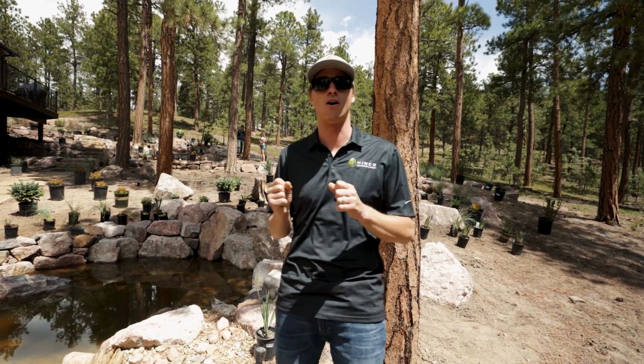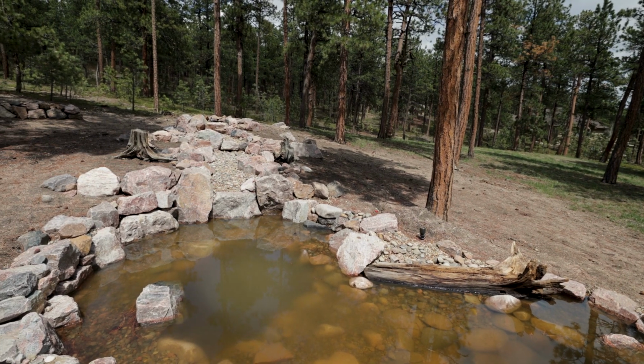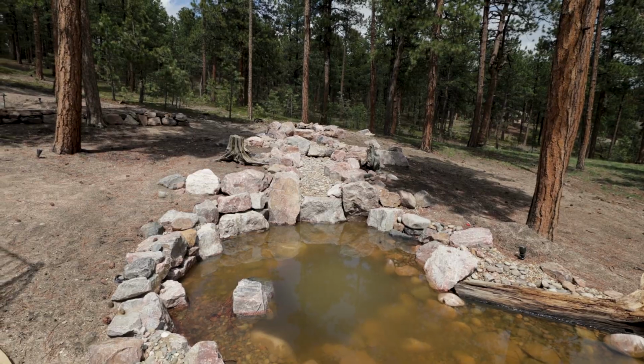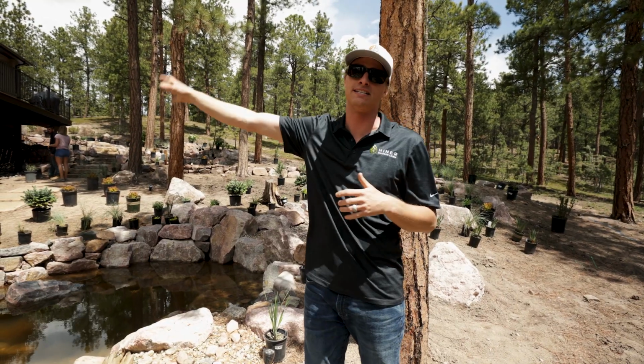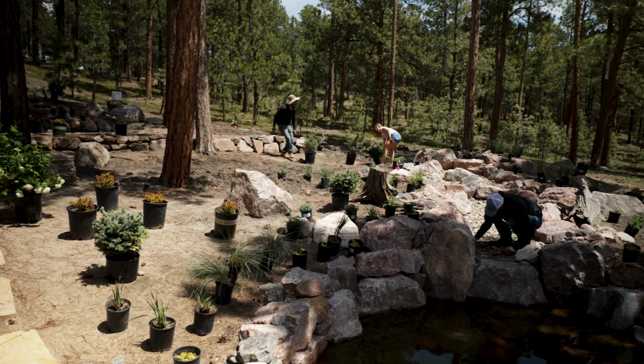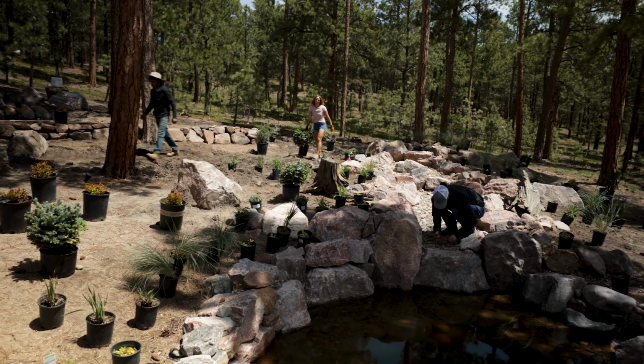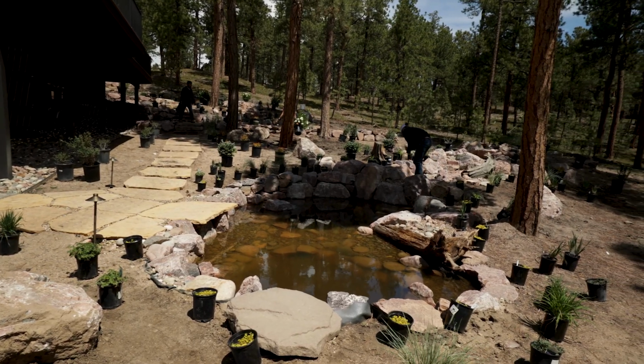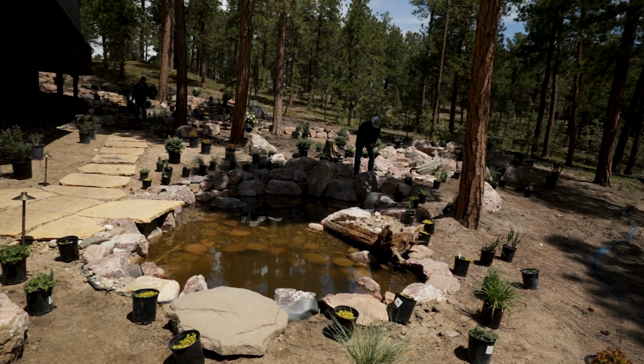This is what I like to call our Splash of Boulder series. By having a couple of those big present boulders, it enhances the enjoyment of the water feature from a farther distance. We always try to design these water features just as much inside of the house as we do outside on the deck and the patio and all the other outdoor living areas.